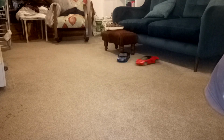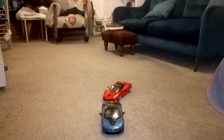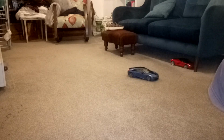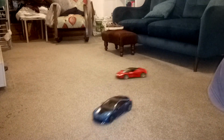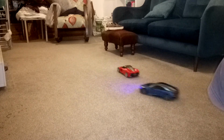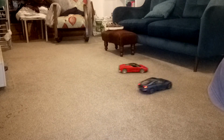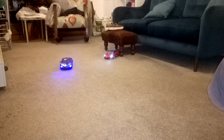And this is with one control unit. Obviously the Ferrari fits under the sofa as well. So if you want to burn your batteries like this, as I said, that's the way to do it. Or you can have a bingle, there you go. And more formation driving, with a little ding there from the friend in the Ferrari. And don't forget, this is with one control unit because they're identical, running on identical frequencies.